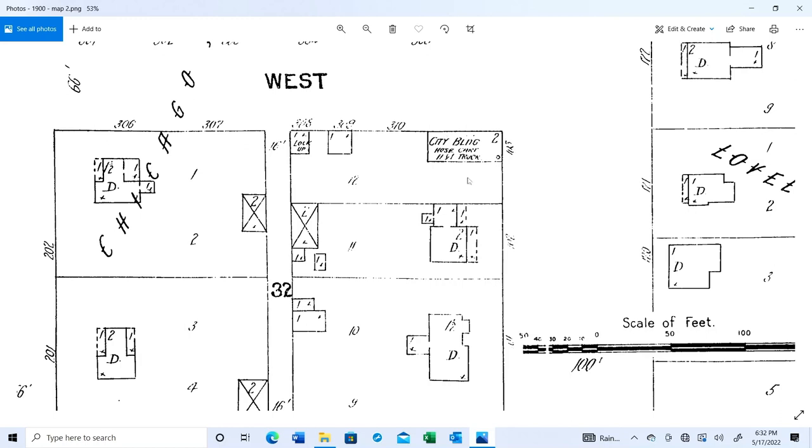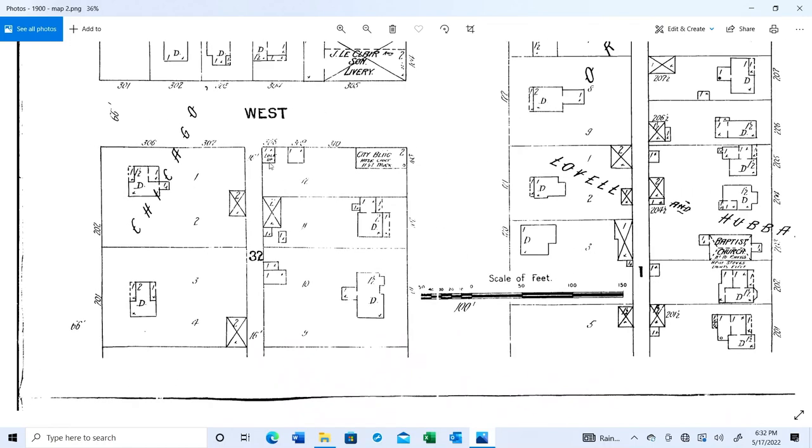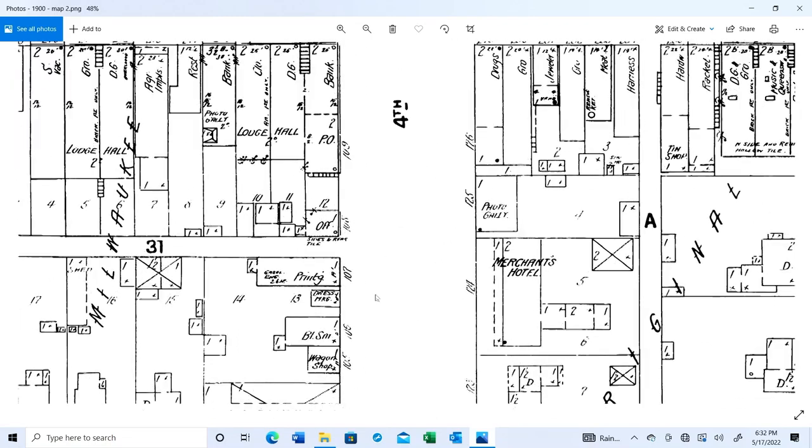So there's your city building. And the story about that is the railroad gave the city that lot free and clear so that we could have a city hall. And immediately the fire laddies put a hose cart in it. And we didn't have much of a building. But it's a two-story, and the lockup's still there. And now we're still going down 4th. There's 1st Avenue, and there's your stable, blacksmith, woodshop, printing. Merchant's Hotel is still there.